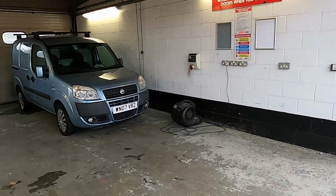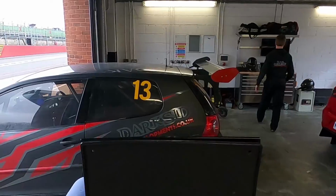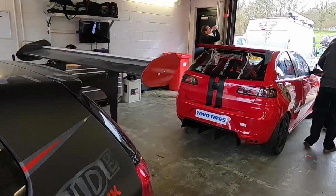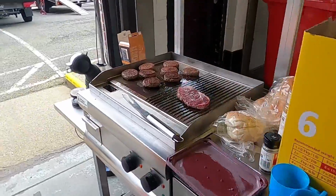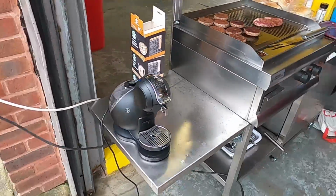The van's still here, don't know whose it is. Scott had a 40-minute session in Golf earlier on. Grant's done for dinner. The burgers are on the go. Oh, a bit of steak as well. That's the most important part.